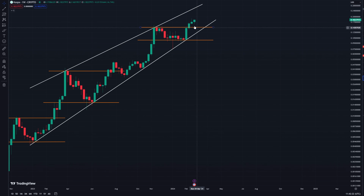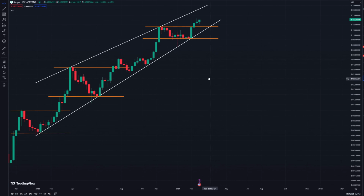Or we might just top out here and come back to this orange line as a support, and it might line up with our support band, where we finally bounce when the two of these line up and our price meets in the middle and we bounce up, causing a bit of a squeeze. But of course, this is all speculation.